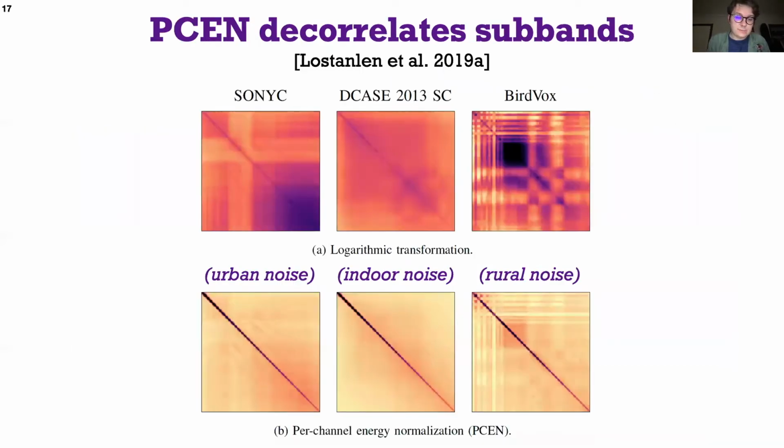Now that we have visualized PCEN on one short example, we may scale up the study and take a look at how it performs on a diverse dataset. With colleagues from NYU and Cornell, we've compared the covariance matrices of Mel frequency spectrograms before and after PCEN. We've repeated the process on acoustic sensor networks, SONYC, DCASE 2013 SC, and BirdVox. The results are visually clear. PCEN equalizes and decorrelates subband activations in the spectrogram, thus bringing the covariance matrix between frequency bins, between channels, closer to identity.